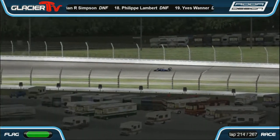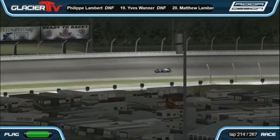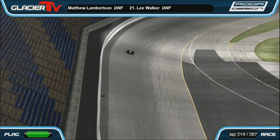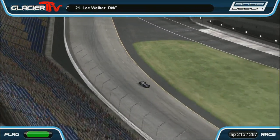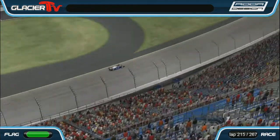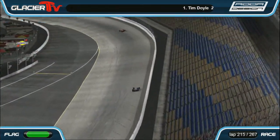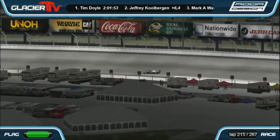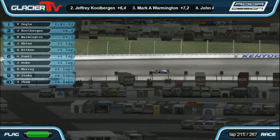As we believe Jeffrey Kohlbergen just touched the wall a little bit about a lap and a half ago. Looks like his car is fine for the time being. Having a look at his lap times to see if there's any difference to them. No, his lap times, in fact, got a little bit faster. So Jeffrey Kohlbergen still working in that 2nd position.